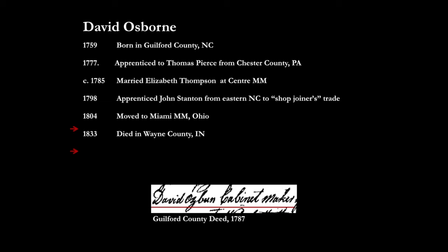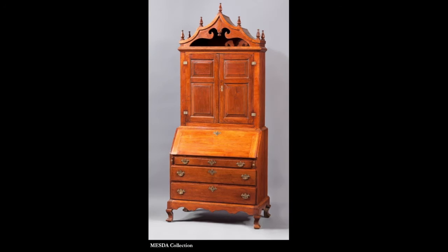through the 1790s, apprenticing John Stanton, who was from Eastern North Carolina, also Quaker, into the shop joiner's trade, but by 1804, joined that massive wave of migration west, moving to Miami Monthly Meeting in Ohio, and eventually on to Wayne County, Indiana, a major Quaker center, and dying there in 1833. I do think when we look at all of the circumstances around his life, he is the most likely candidate to be the maker of this late 18th century Guilford County desk and bookcase.